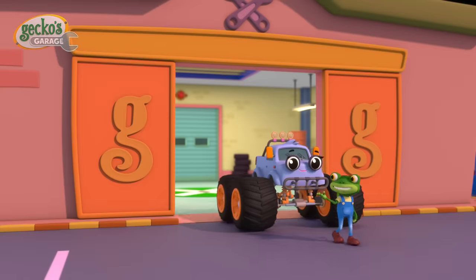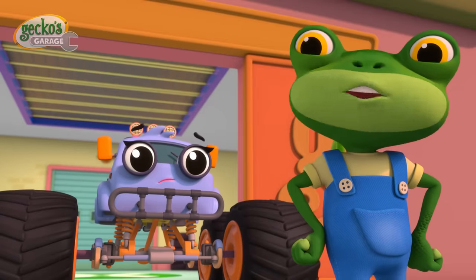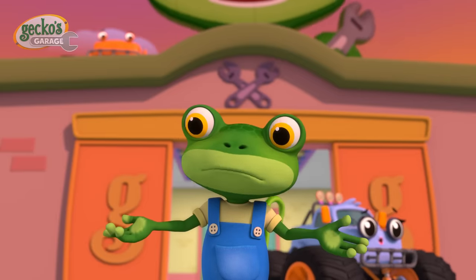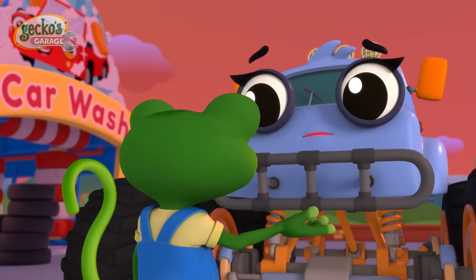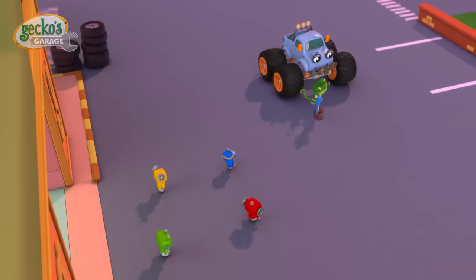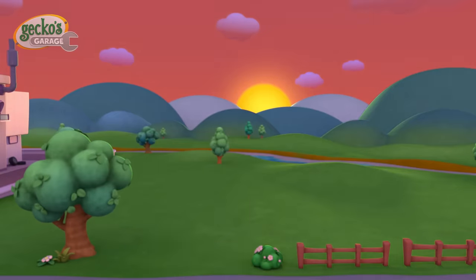All done, Molly. Your turn, Max. Max, where are you? That's not like him. And it's getting dark. We need to find Max, fast! Don't worry, Molly. We'll find your brother. He can't have gone far. Spread out, mechanicals! We need to find him before it gets too dark.